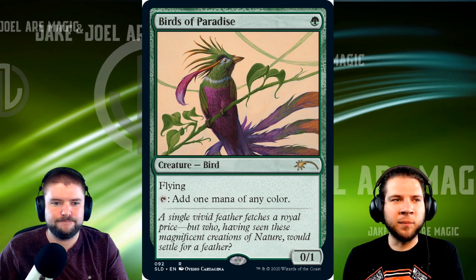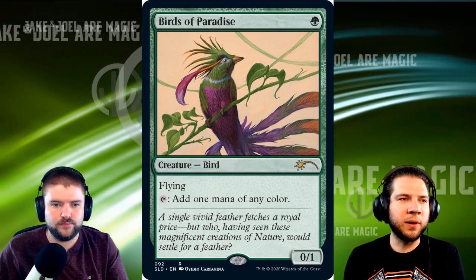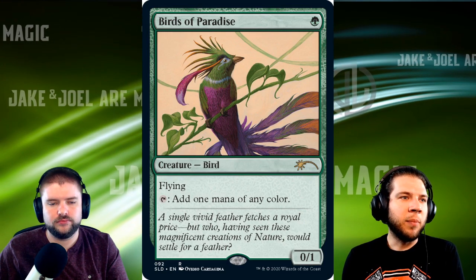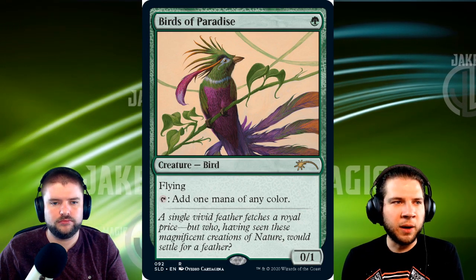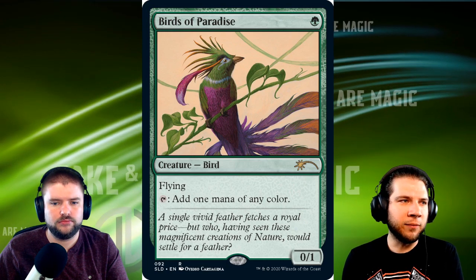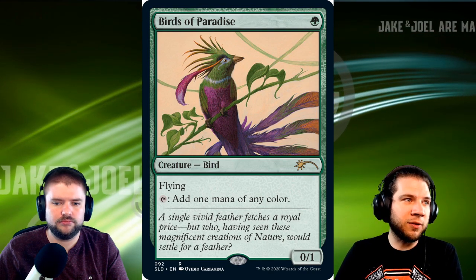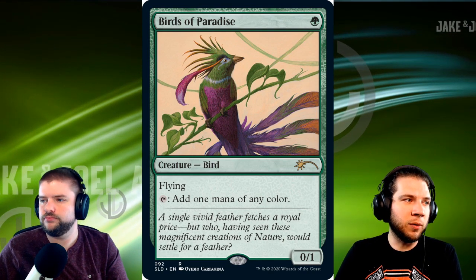The only card that comes close to me is Noble Hierarch, because Noble Hierarch gives Exalted when a creature attacks alone. But this is the premier mana dork. I can't think of a better mana dork than Birds of Paradise. So from that perspective, this is really, really cool, and we see some beautiful art on this card.